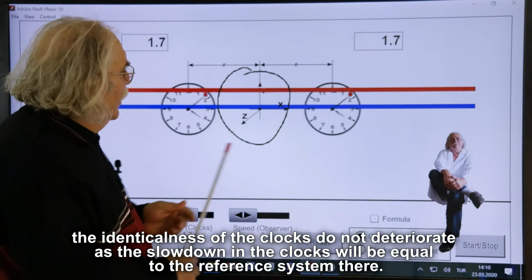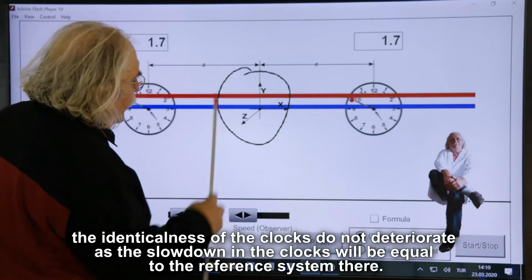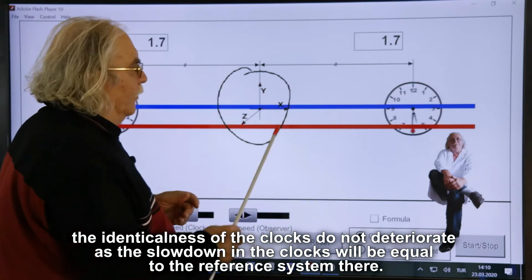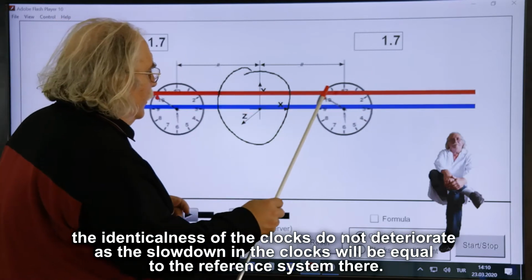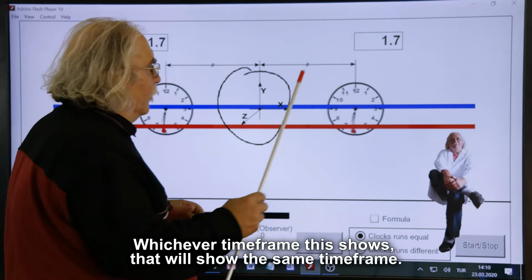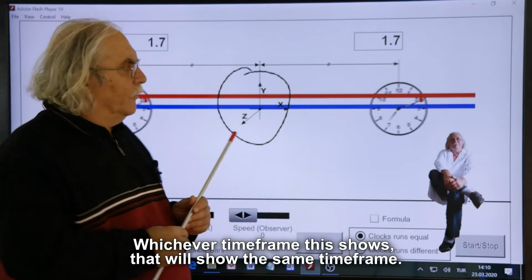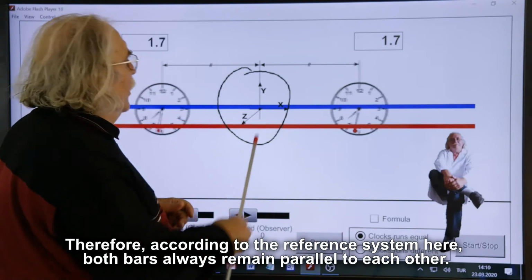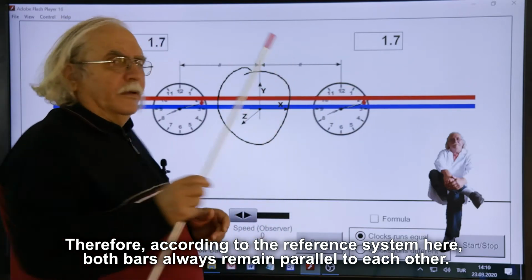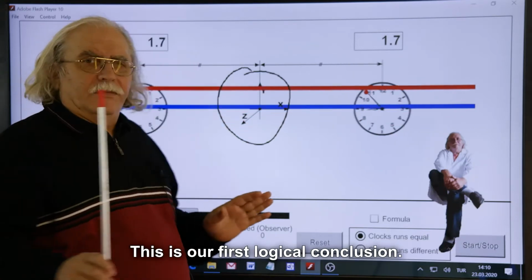Now, even if there is a slowdown in the clocks here due to their movements, the identicalness of the clocks does not deteriorate, as the slowdown in the clocks will be equal in the reference system there. Whichever time frame this shows, that will show the same time frame. Therefore, according to the reference system here, both bars always remain parallel to each other. This is our first logical conclusion.